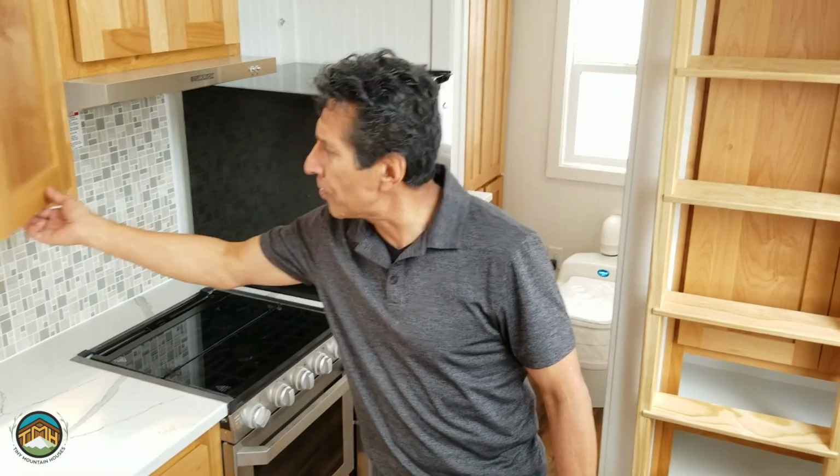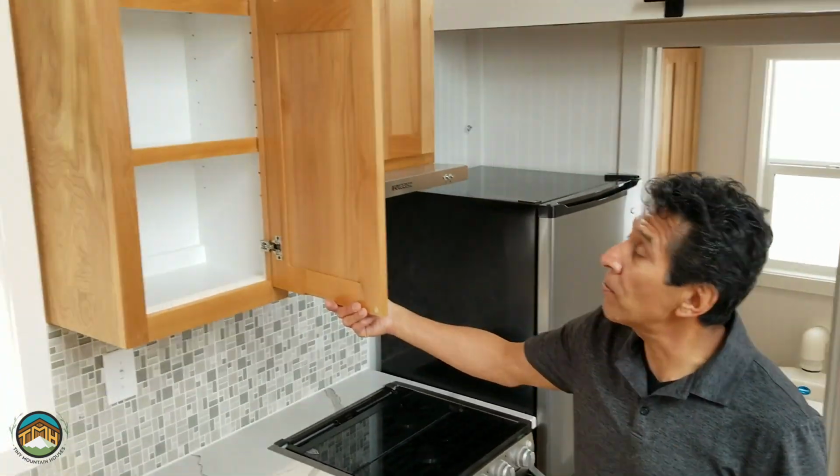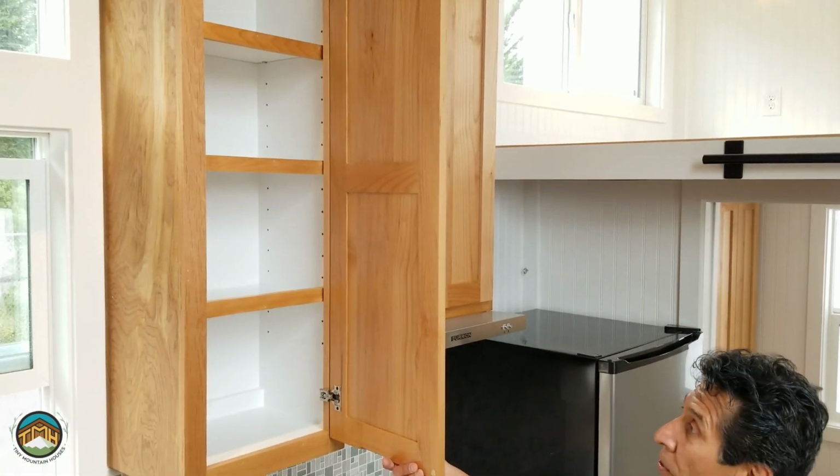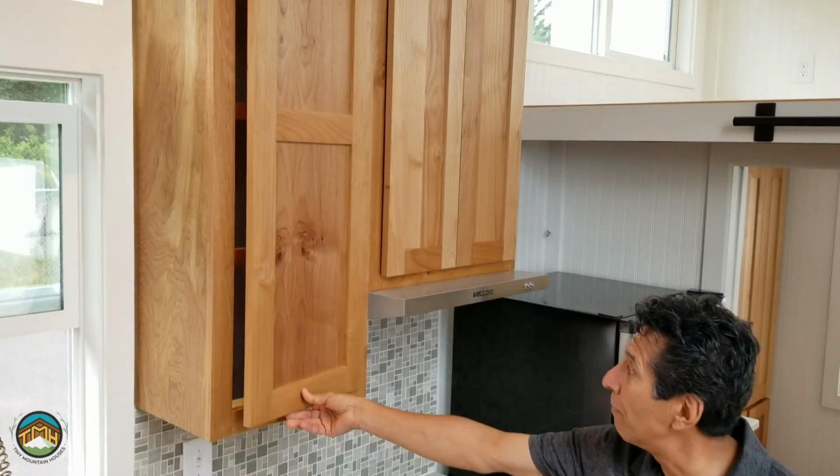Inside of our cabinets, I just want to give a quick shot in here. You know, on these overheads, these are adjustable shelves. So you can basically make this work for whatever you have to put in these.